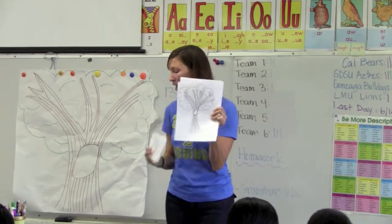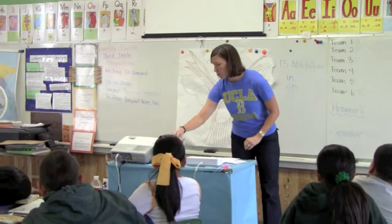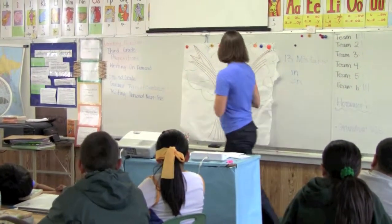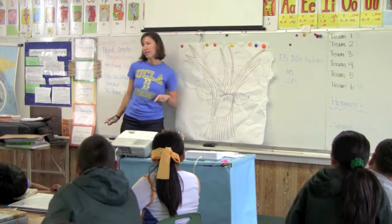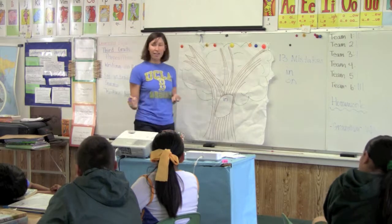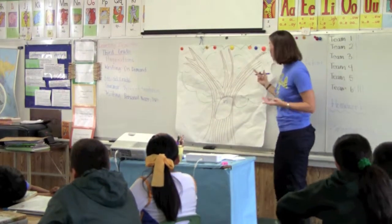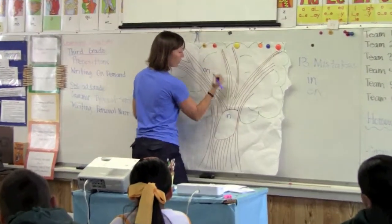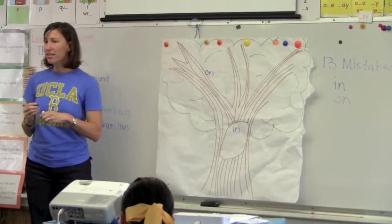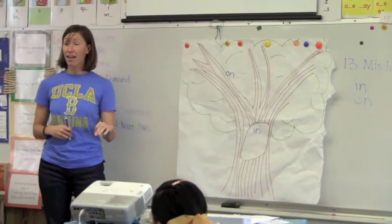You are going to write those prepositions on the tree. So for example, if we said Rocky lives in the tree, just like April told us, I'm going to write in right here. Okay? If Rocky lives on the tree, just like Daniel said, I'm going to write on the tree. Okay? So your objective is to come up with as many as you can.